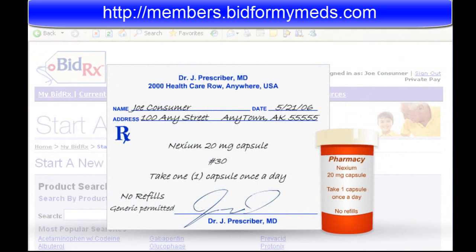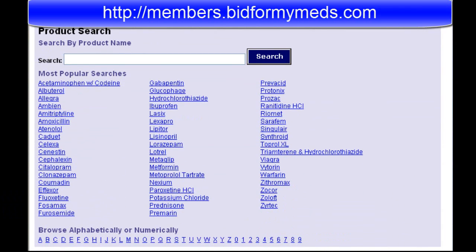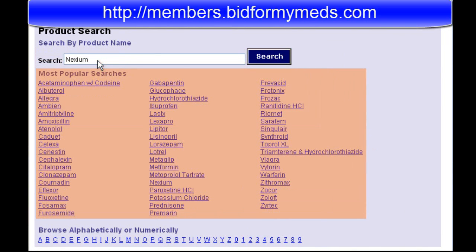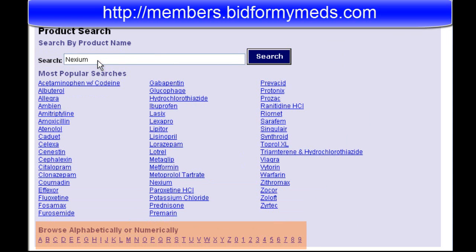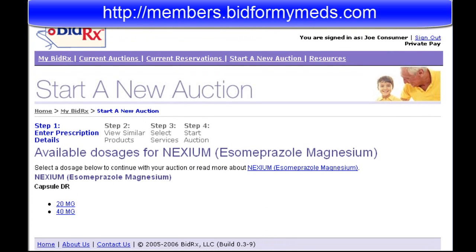Enter the name of the drug from your prescription or bottle label. There are 3 ways to enter your drug name. The first is to enter the first 3 letters of your drug and click the search button. The second is to select your drug from the list of popular drug entries. The third is to select the first letter of your drug name and view all the drugs that begin with that first letter.